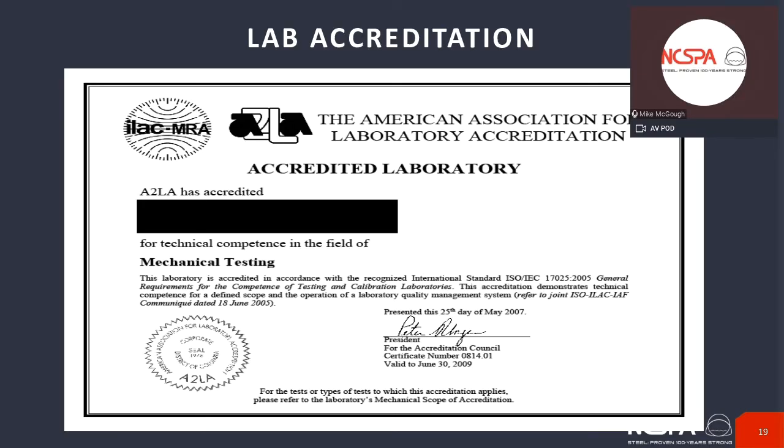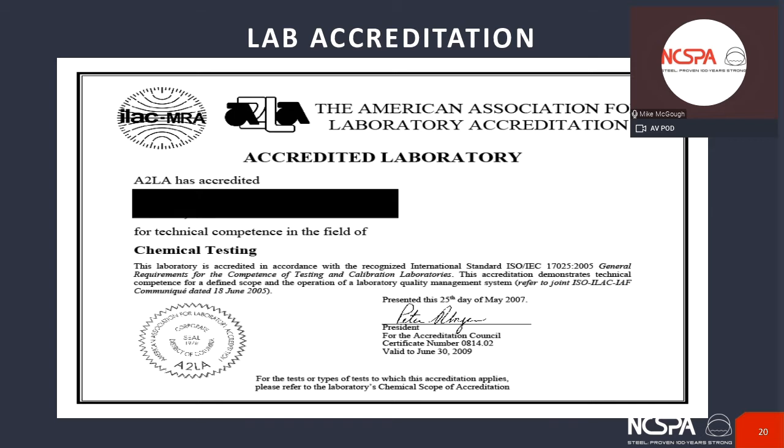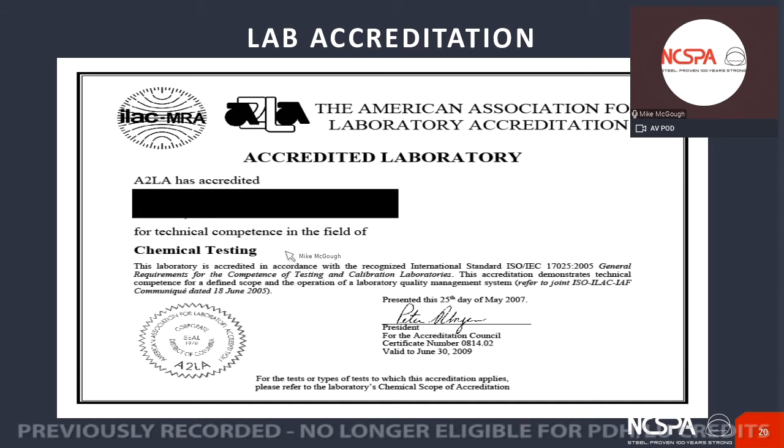The mills are required to be accredited to conduct this testing. This shows an example accreditation to conduct the mechanical testing. This next slide shows us the accreditation for chemical testing. Why is this all important?